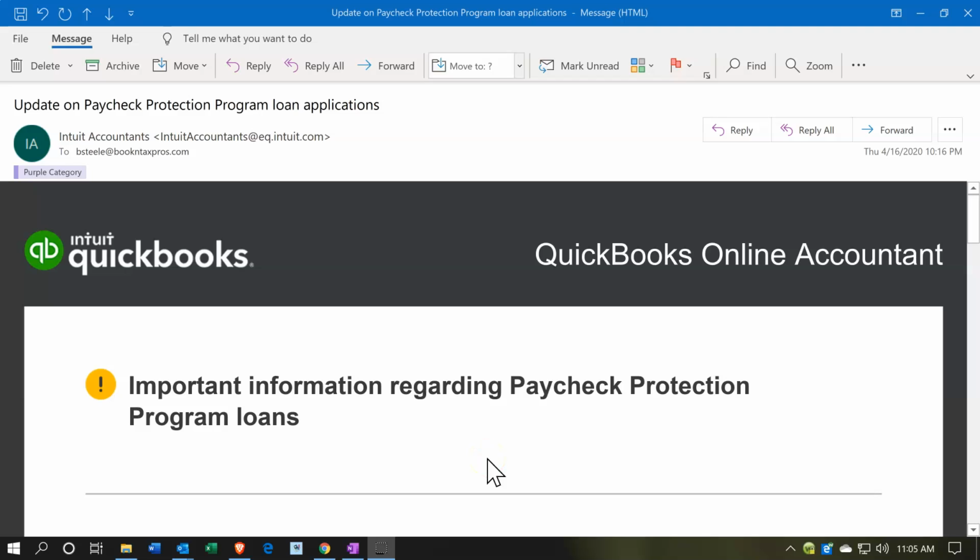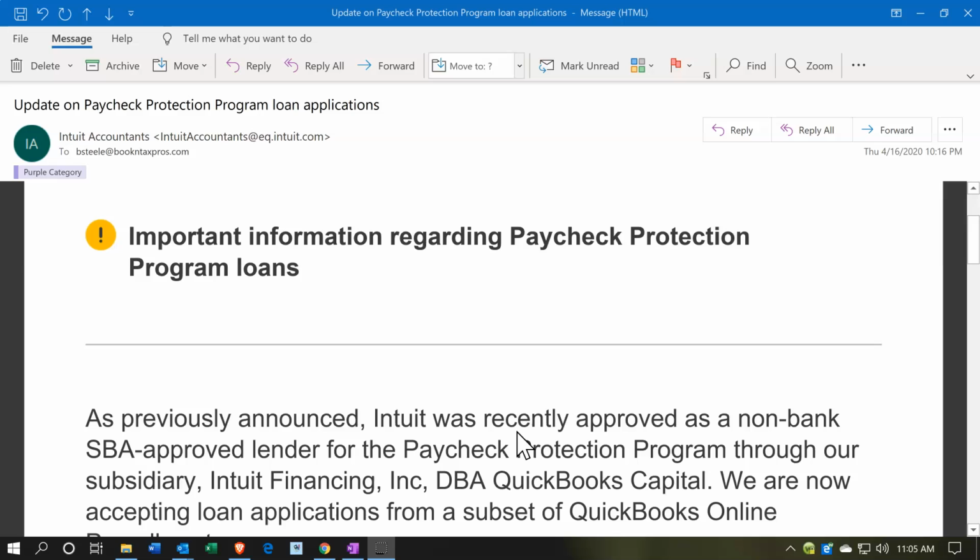Payment Protection Program Loans Updates. This is going to be from Intuit, who is the owner of QuickBooks, but it relates to the Paycheck Protection Program. So if you're a QuickBooks user, especially if you have payroll through QuickBooks, it might be relevant to you. And if you want some information just in general with regards to the Paycheck Protection Program, it may be relevant as well. Important information regarding Paycheck Protection Program loans.